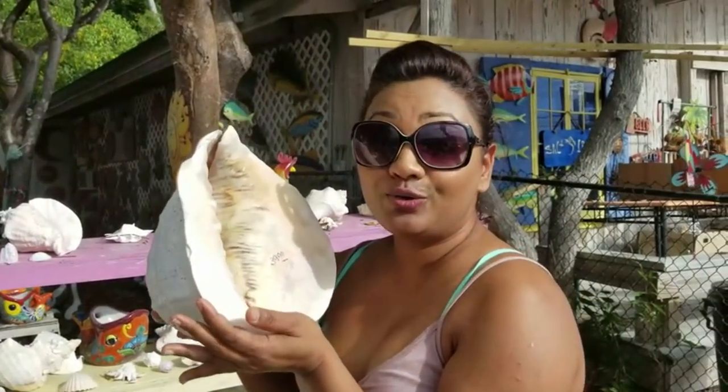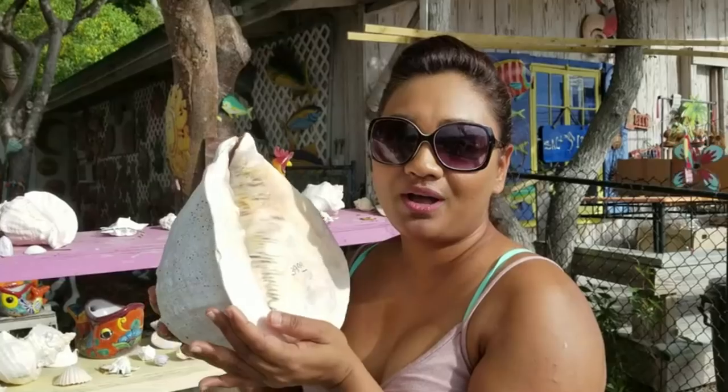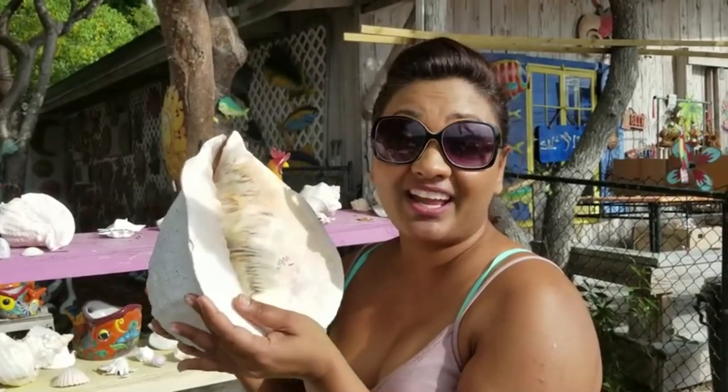Guys, look how huge the conch shells are. So make sure if you're ever visiting the Keys, come and get your own souvenir. Look how huge.